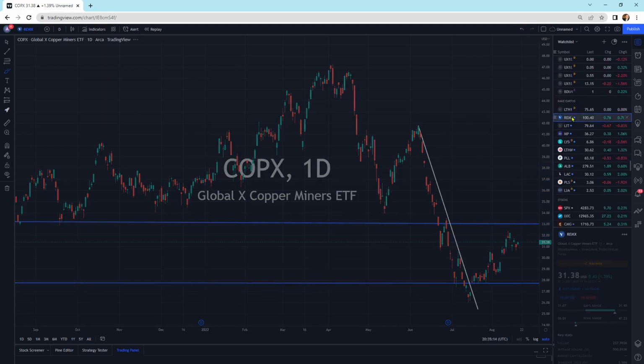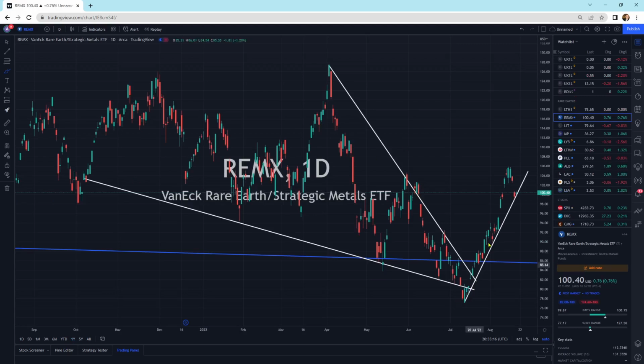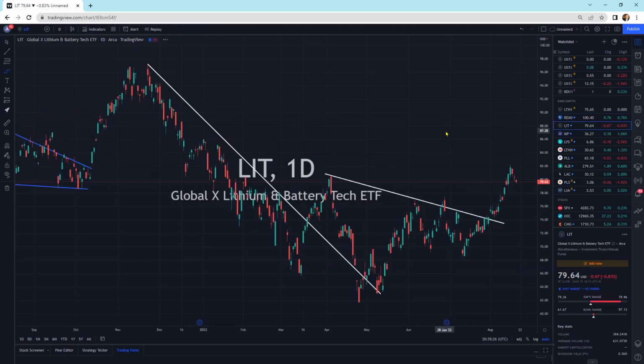Scrolling down, looking at rare earth metals. Rare earth metals are still in the uptrend. A little bit of an up day today. Broken out of the pattern. It's still cooking to the upside. Looks good. Lithium also looking good.